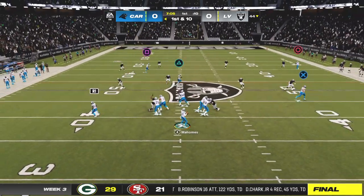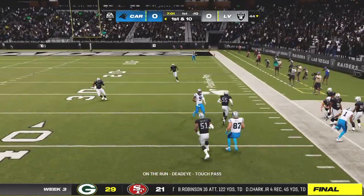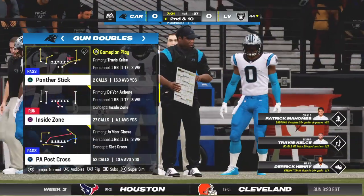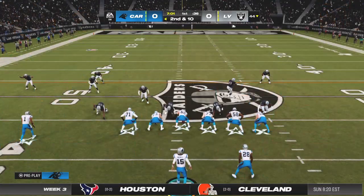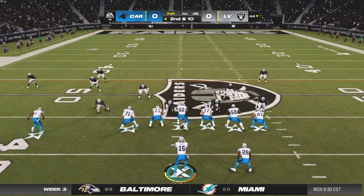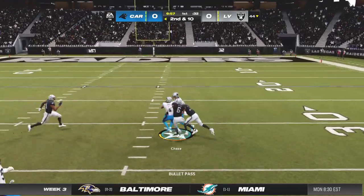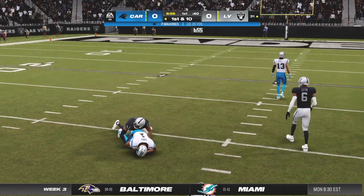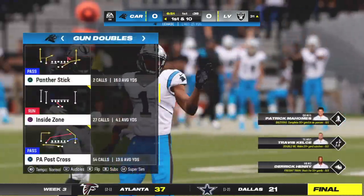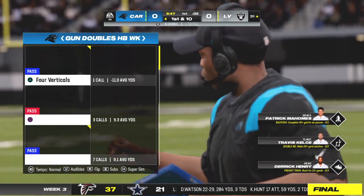On play action, it's Mahomes. Flush to his right. And that is incomplete. He couldn't hold on through the contact. Brings up 2nd down. They go play action. Now Mahomes. Open man downfield is Chase. He's got it. And he takes this one down almost all the way to the 30. A 1st down there on a pickup of 25.